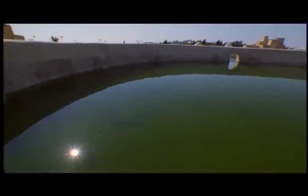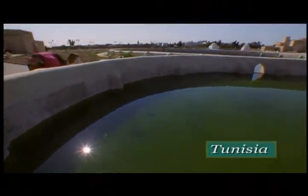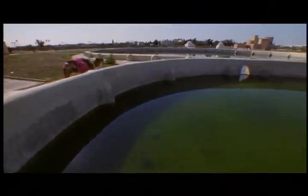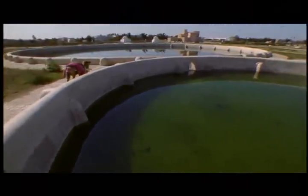In Tunisia, the great water basins in Kairouan were originally Roman. The Muslims restored them and provided running water for the citizens of Kairouan. Here we've placed a camel beside them to give a sense of scale. I think the camel cost us about $7 for the day's rental.